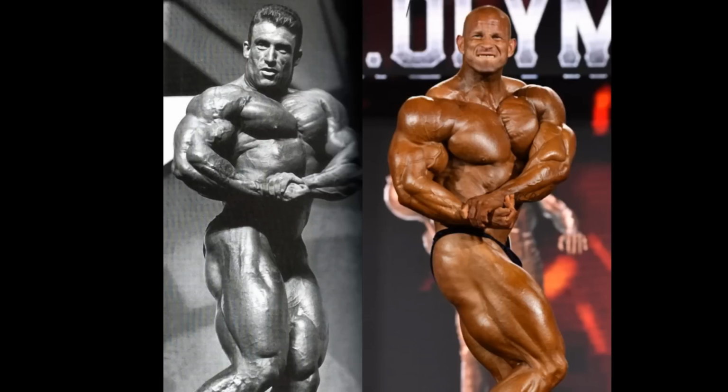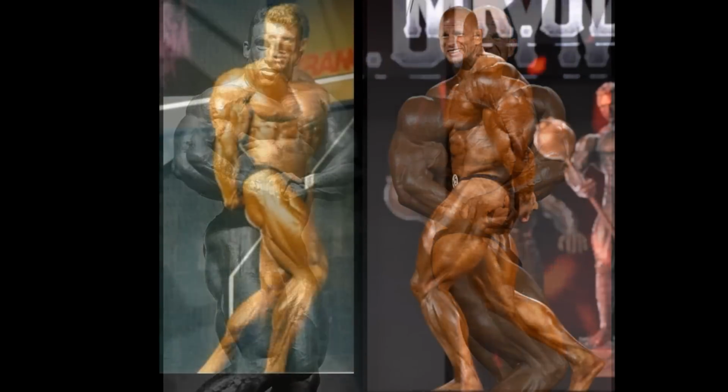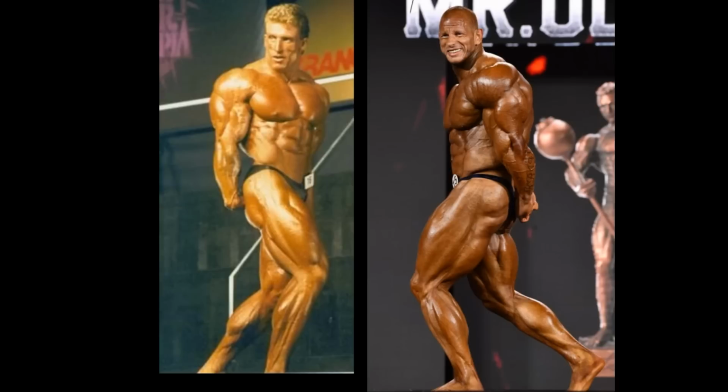In the side chest. And I am sure you could see these guys close up, live and personal, thin skin. Dorian would get them. Here's a side tricep, a pose that Dorian Yates is known for. Very lean here in 92. You guys notice how small he was? Slender in 92? A little bit bigger in 91, I have to say.